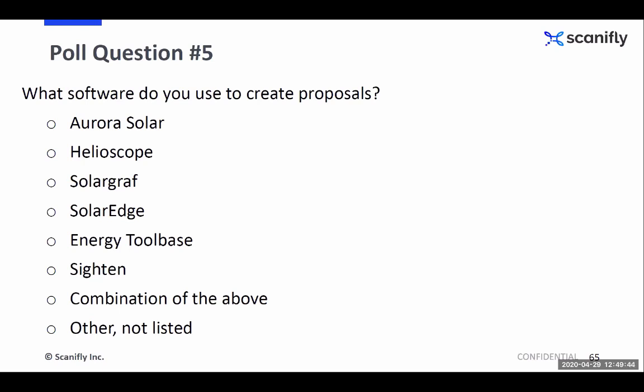So 37% of people are using proposals that are not listed. That is very interesting for us because from our conversations with customers, typically these are the ones used. So if you are using something different, feel free to send it to me in the chat. We'd love to hear what else. Perhaps it's Nearmap or PV-Syst. PV-Sol is common in Europe, but would be very interested.